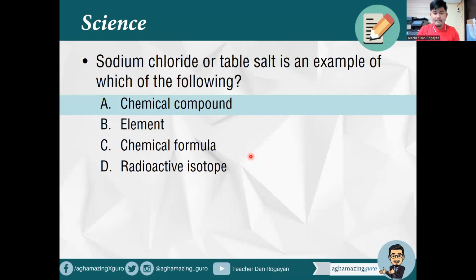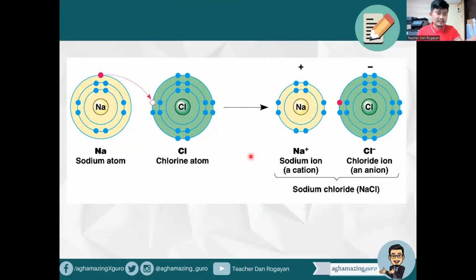Next question. So we have here the sodium atom and the chlorine atom as well. Sodium ion, a cation, and of course, a chloride ion, an anion. When we say a cation, that is actually a positively charged ion, a positive atom, and the anion is a negative atom. So an ion is actually a charged atom. So ions are actually charged atoms. All right. Submit.